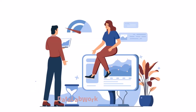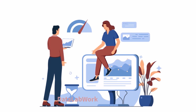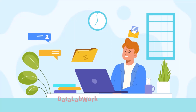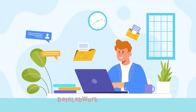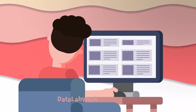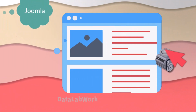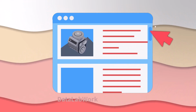Whether you're looking to add an online store, a photo gallery, or a complex membership site, there's likely a plugin ready to go. WordPress is particularly appealing for those looking to get a site up and running quickly with minimal technical fuss. Transitioning to Joomla, which strikes a balance between ease of use and powerful features.